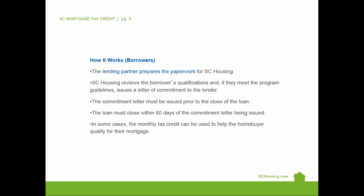The lending partner will do all the paperwork for this program. They will do all the paperwork, send it in to us for review. They'll also decide whether you qualify for the program or not, and for any of the program. We will issue a commitment letter to the lender before the loan closes, because the only way you can get the tax credit is to show on your HUD-1 at closing.